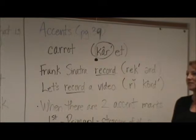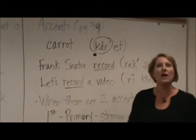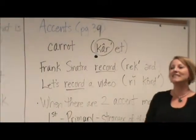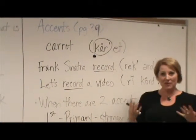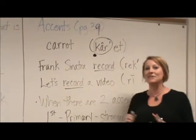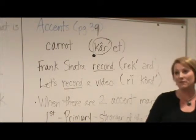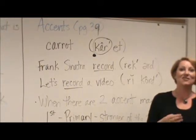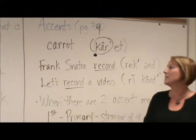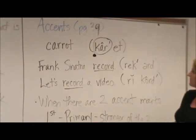And I always use this example. My dad, who is from Michigan, so I don't know why he talks like this. He says, turn on the TV. I don't know about you, but I say TV. So I put emphasis in a different place than he does, and it makes a difference. For those people listening, it's hard to understand sometimes, although we all know what a TV is, no matter how you say it, but it does change how the word sounds.